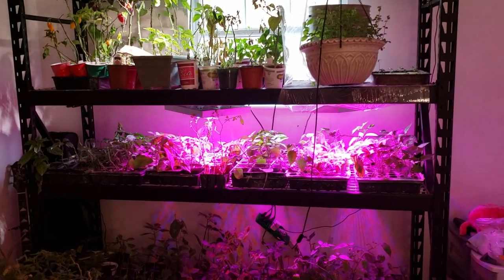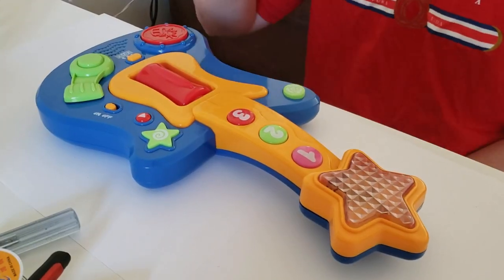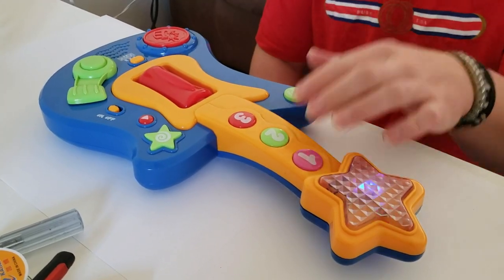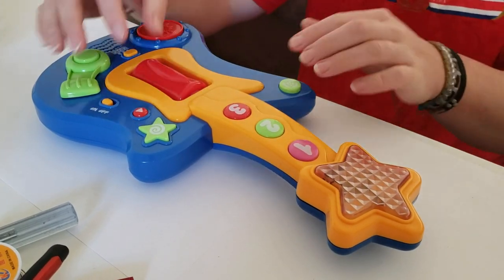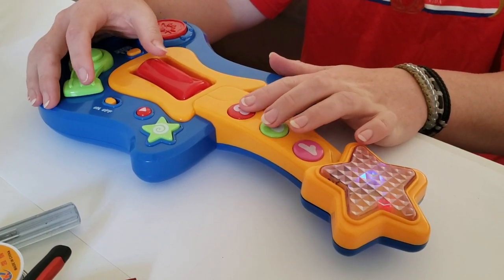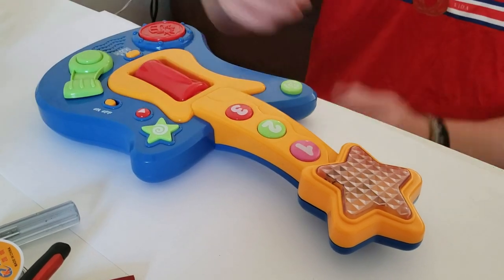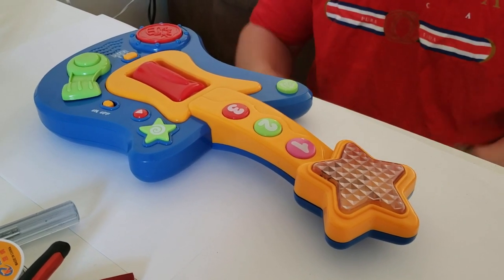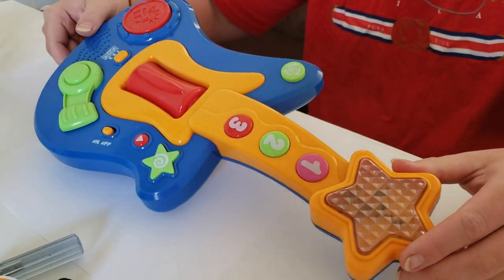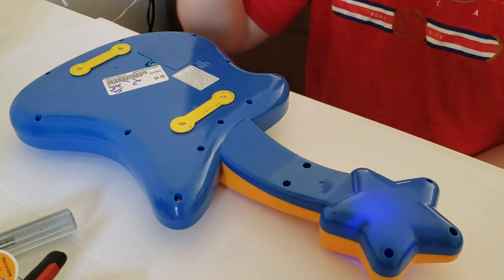But with that being said, let's go ahead and get to circuit bending. So today we are going to be doing this. This is a cool little guitar we found. What's really cool about this is it's absolutely noise chaos. A lot of things only let you do one button at a time. This thing lets you do quite a bit, so it's really cool looking. I'm really excited to do it. First things first, as always, let's open it up.